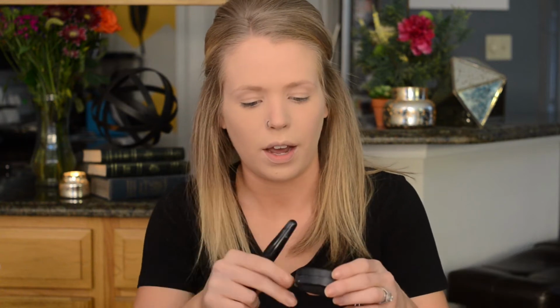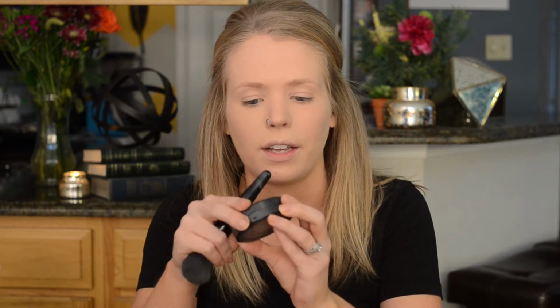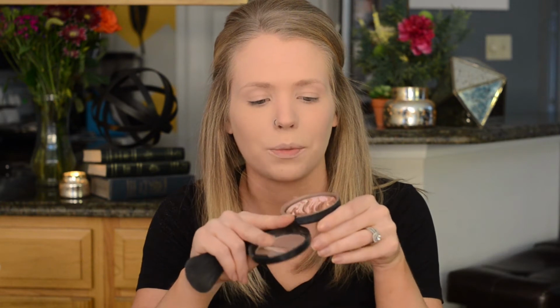So like I said in the beginning of the video, I have a few items here that are not drugstore. This is my bronzer that I use. It's Laura Geller, and it's like bronzer, highlighter, and kind of blush mixed in together. And I don't contour on a daily basis, but I do use a bronzer in places where I would contour. It's just kind of like, I guess, subtle contouring.